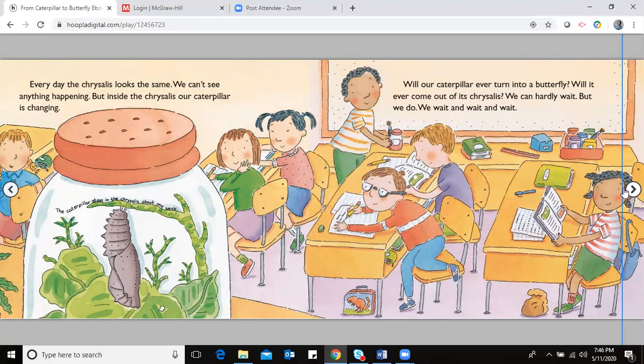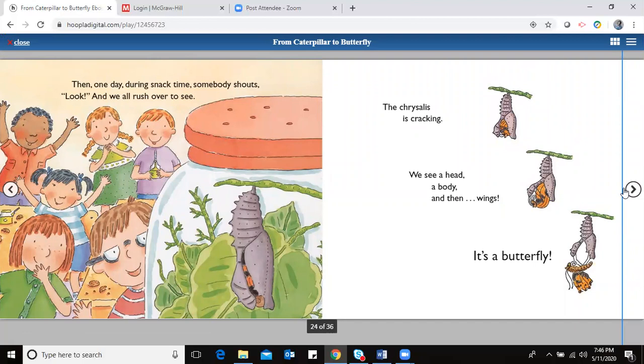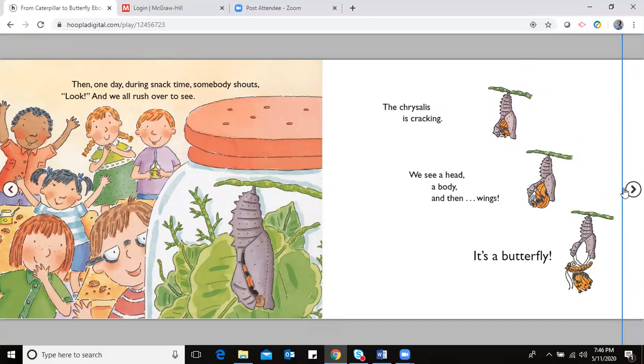Then one day, during snack time, somebody shouts, "Look!" And we all rush over to see. The chrysalis is cracking. We see a head, a body, and then wings. It's a butterfly.